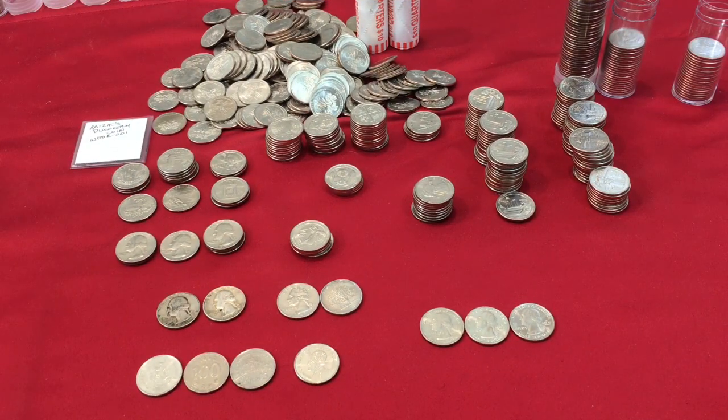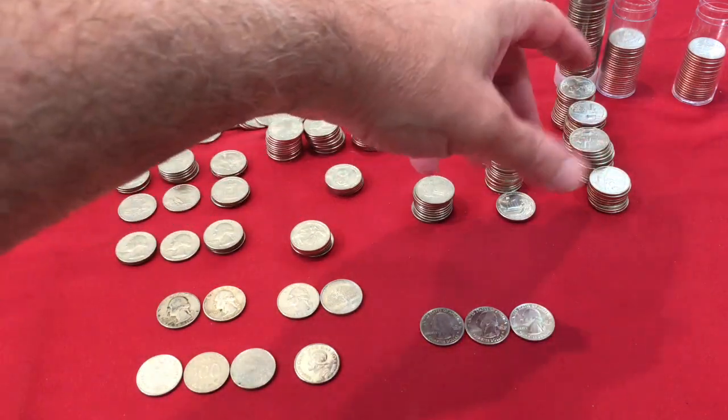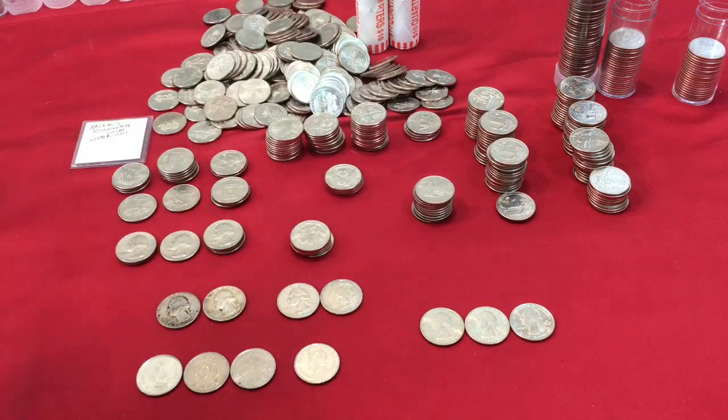Alrighty then. This is after five boxes of quarters, which we did over time. We didn't wind up having the time to do them all at once. So we did four, and then I had to finish the last one. And so some of the coins I put in tubes and grouped them. And then I put them back out on the table here in order, because now I have to go through them.